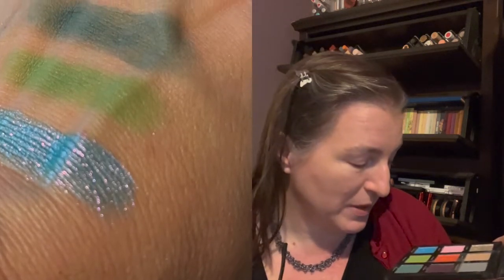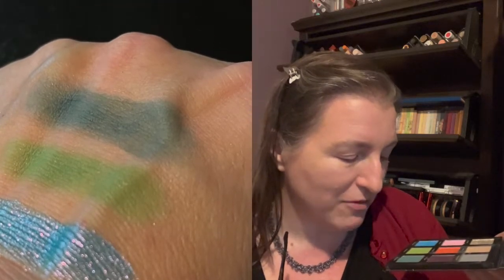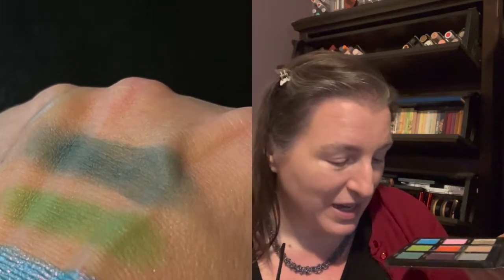And then the bottom row, let me consult, this is a little small. Oh, sorry, I messed up. Space Duster was the top row, and Space Trash is the bottom row. Gotta get my space right. Venus Envy is the green, and then the last one is Specimen 3. So those are your shades.